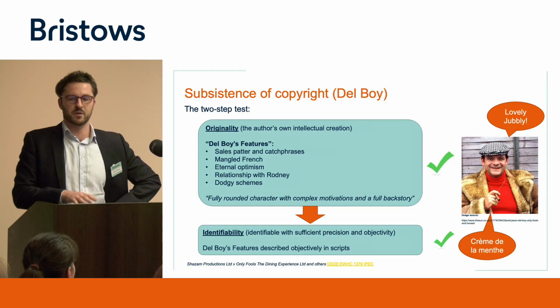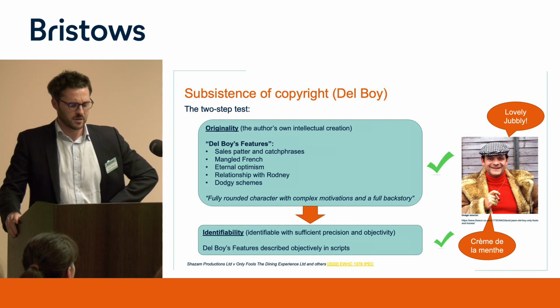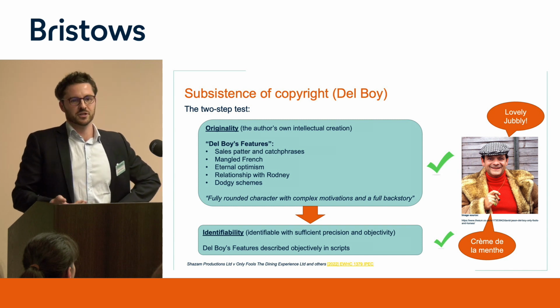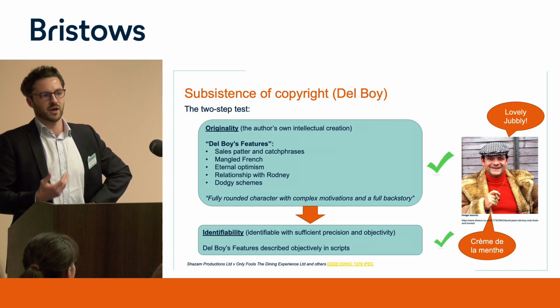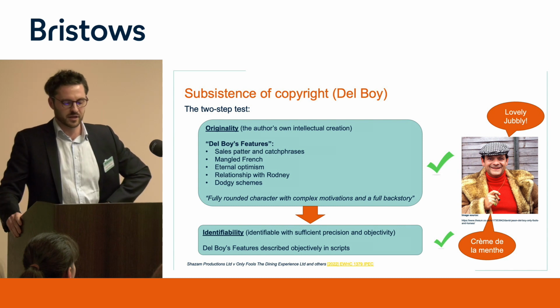And essentially what happened was the claimants relied on 5 key features of Del Boy's that they said were original, identifiable from the script, and copied in the dining experience. I'm not going to go into each one. The judge did, and explained why, although they may sound vague, they were fundamentally important to the character of Del Boy. So just taking the mangled French as an example, him using French incorrectly went to the root of his character because he was trying to convey an air of sophistication about himself. And the fact that he then got the French wrong was ironic and comedic and went to the root of his character.